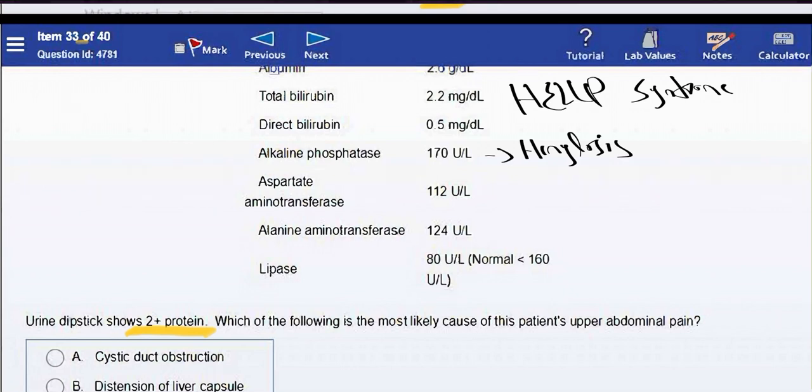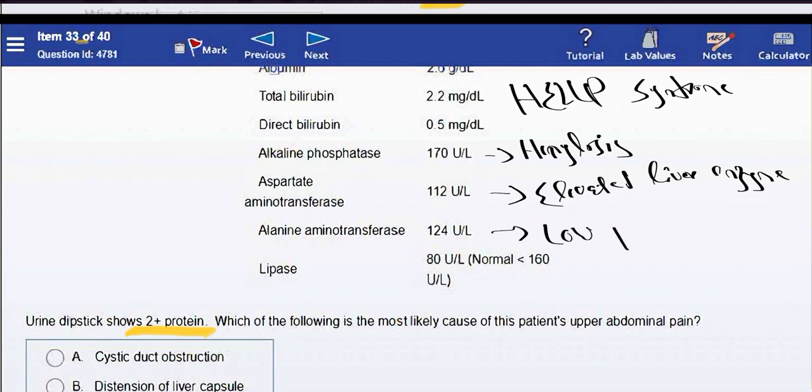HELLP syndrome is first H, hemolysis, because this patient's hemoglobin is low. Second, elevated liver enzymes, because this patient also has elevated liver enzymes. And third, low platelets, as we already see that her platelet count is 80,000. So this patient first is suffering from preeclampsia. With preeclampsia, the patient develops HELLP syndrome, which is hemolysis, elevated liver enzymes, and low platelet count.